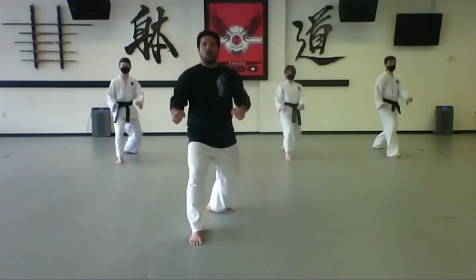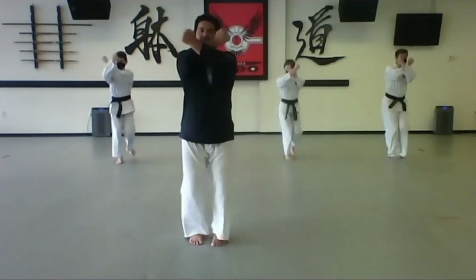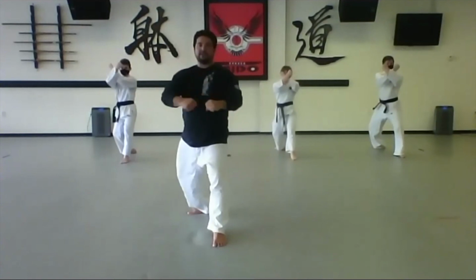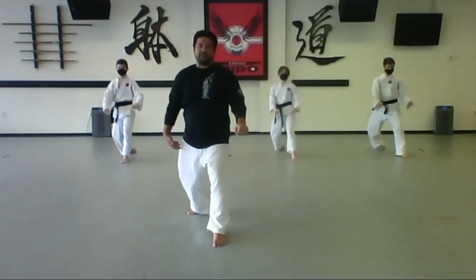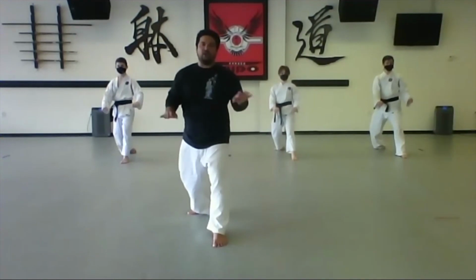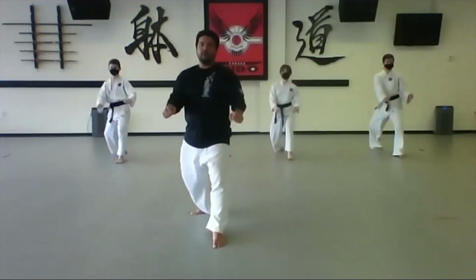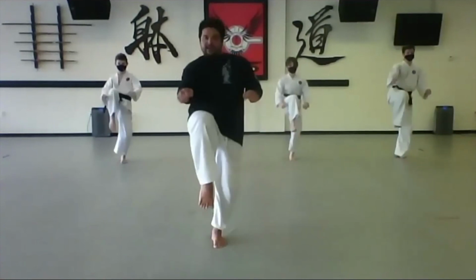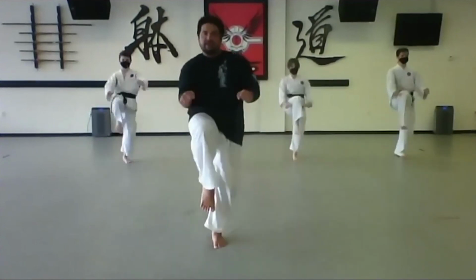Then everybody at home, we block with the letter X. We change our legs, then your hands come back down near your waist height. Now you get to kick with your left. In karate, we do everything on both sides. Ready. Bend your knee and kick it. Os. Ready, bend your knee and kick. Os. Bend your knee, kick.